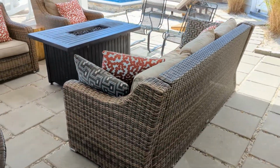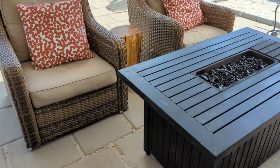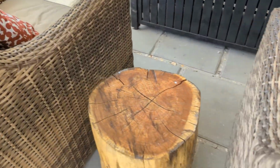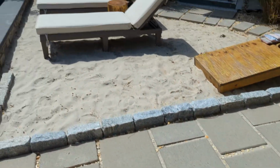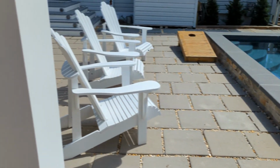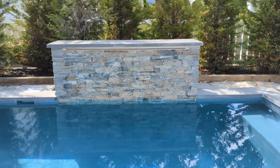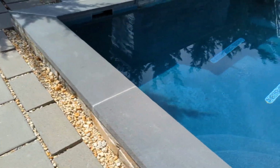The outdoor living room includes a fire pit that is the companion to the one up front with some comfy chairs and pillows. Thanks, Mom, for hooking us up with some new pillows. Drinks go on the side for a little stump side table, which is the matching one for the chaise lounges right there. Companion with the three Adirondack chairs and, of course, the waterfall. Now that will get lit up with the water and the LED lights, typically in the evenings.